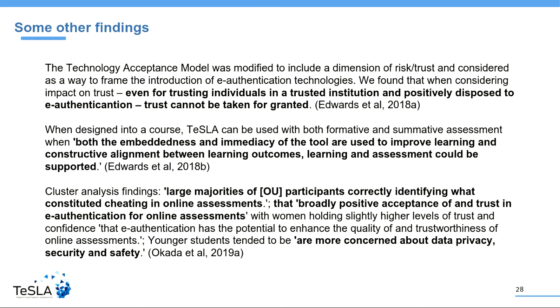And there's a BJET paper that we had accepted, and that included some cluster analysis findings, which we summarized there. And it showed, again, within the group of students, that there were positive feelings about using TeSLA or suites of authentication tools like this, and that women on the whole tended to be slightly more positive, and that kind of fitted with the changes we saw in the levels of trust in the first item there as well.